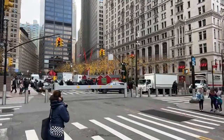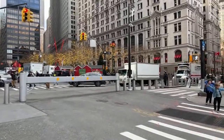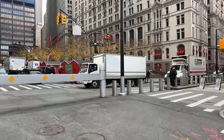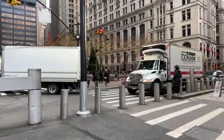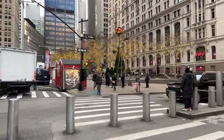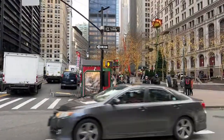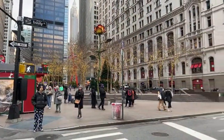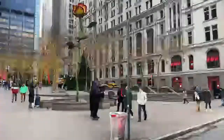But right now I want to walk us through Zuccotti Park because I really like their twinkly lights. And they actually have a holiday market here as well. So if you're watching, also feel free to let me know where you're watching from. And if you've been to New York City, you might even be watching from New York City. So entering Zuccotti Park, being a good New Yorker, waiting for the crosswalk.